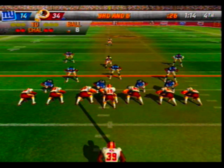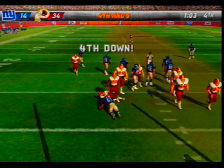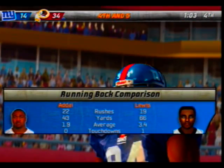Only one man in the backfield. Hand off to the tailback. Thurman comes up to make the play at the 9.